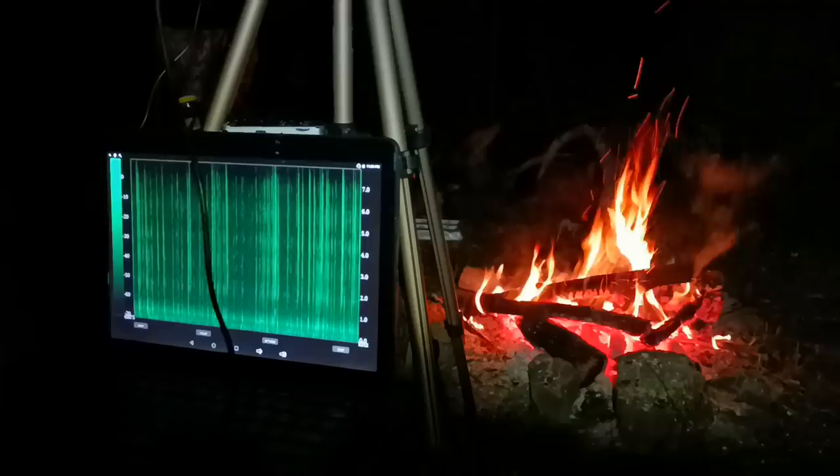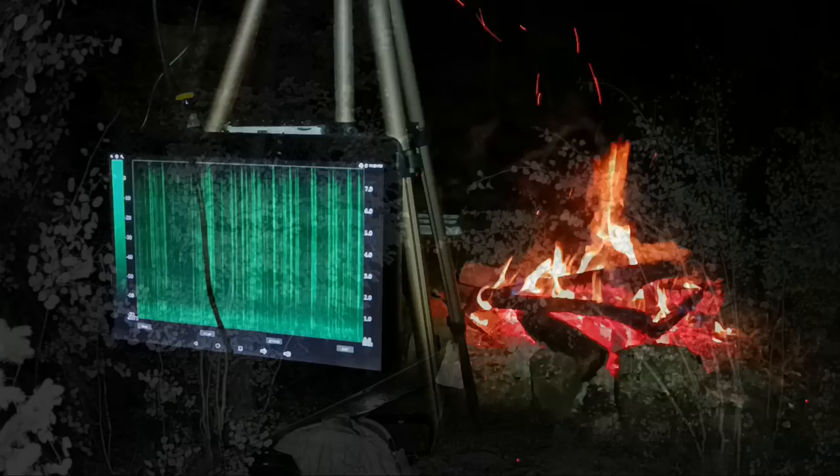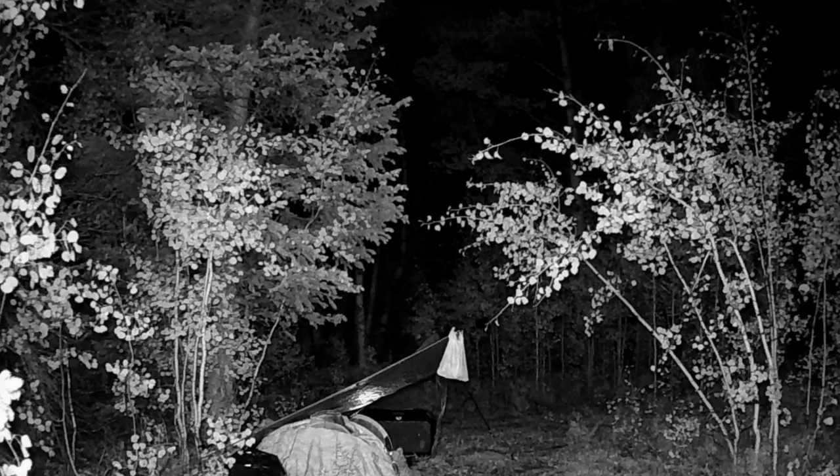We bedded down about 11:30 p.m., but left the parabolic dish and other units running just to see if anything of interest may happen through the night. In the morning, we would find out just how interesting things actually got.